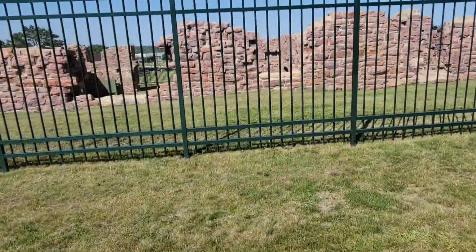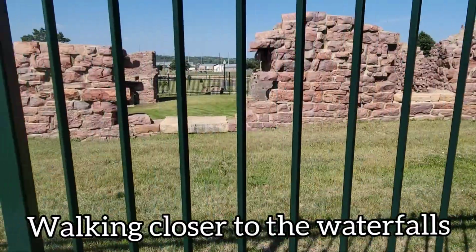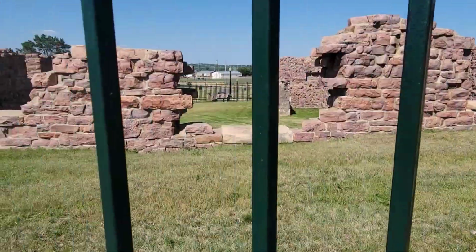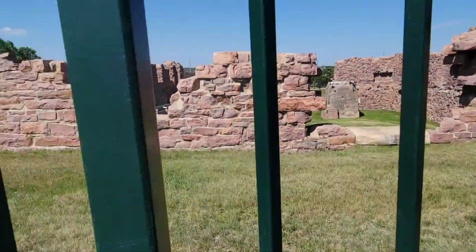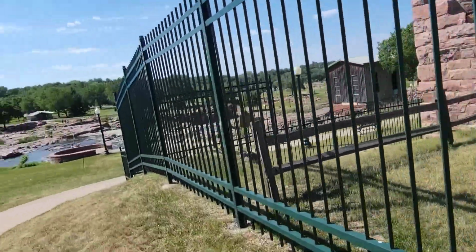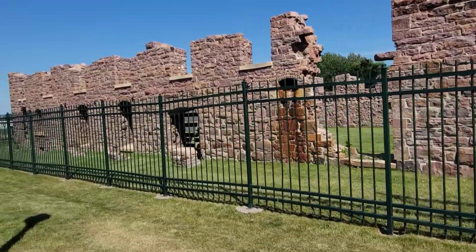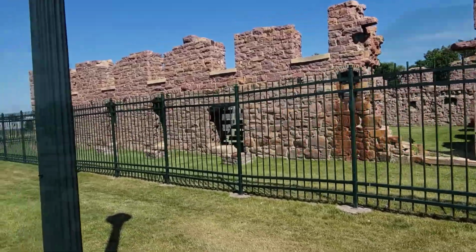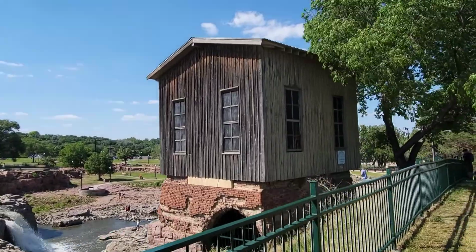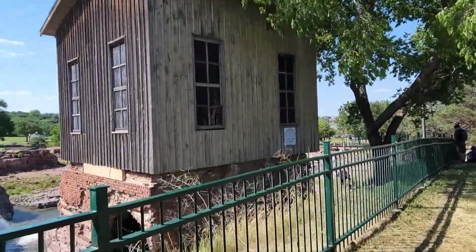It used to be a building, like a big building, and now it's not. Now it's just the ruins of said building. Yeah, I know. I'll read that. It's an old building. Is this the Queen Bee Mill? Yeah, this is the Queen Bee turbine house. It's a mill.